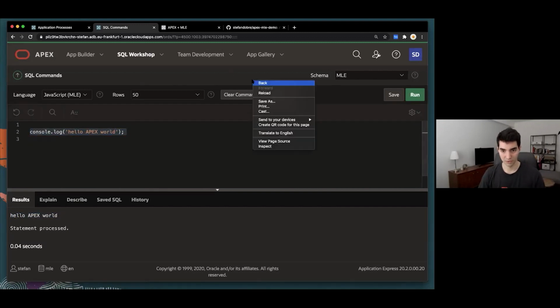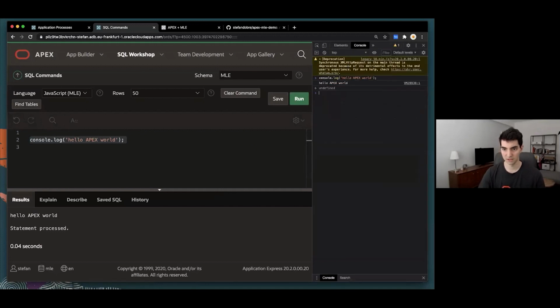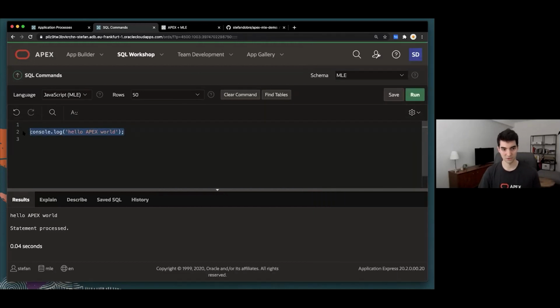You might think, okay, but we can do the same thing, for example, in the browser console, right? And that's true, it is the same thing. This code runs in the browser, while this code is being sent to the database, executed there, and we get some output back. Now, this is pretty basic stuff.